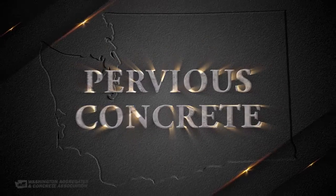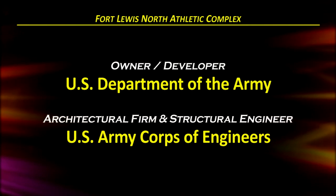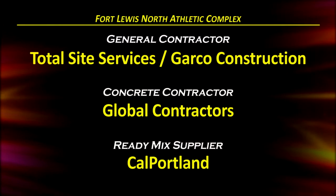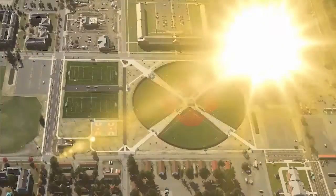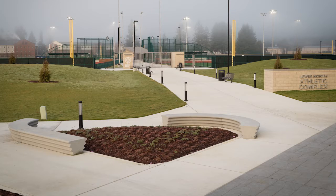In the category of pervious concrete, our first entry is Fort Lewis North Athletic Complex. Owner-developer, U.S. Department of the Army. Architectural firm and structural engineer, U.S. Army Corps of Engineers. General contractor, Total Site Services and Garco Construction. Concrete contractor, Global Contractors. Ready mix supplier, Cal Portland. This state-of-the-art athletic complex boasts 4 synthetic turf baseball fields, 2 full-size concrete basketball courts, and over 75,000 square feet of colored, stamped, and broomed concrete.